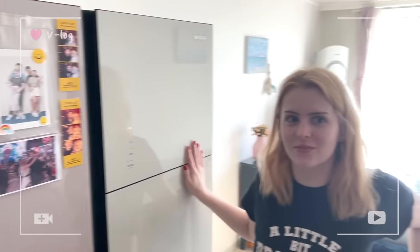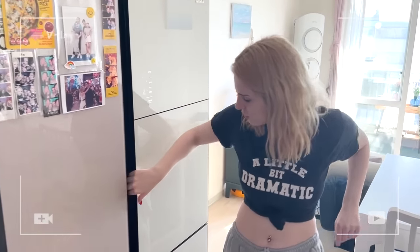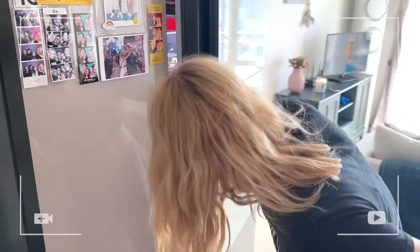June and Dasha. We should have taken a picture with Cherry and Dong as well. This is our fridge and it's really cool because you can do this thing. I don't know how to do it though, Ginny.